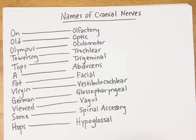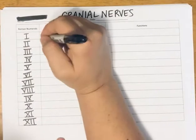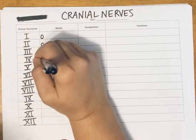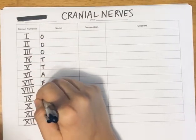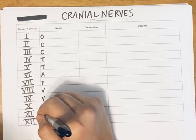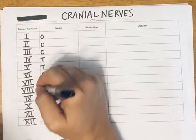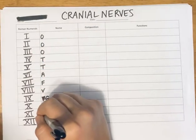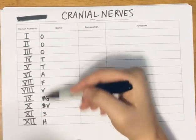So if you're filling out a chart, you always would start with learning your mnemonics. On old Olympus, towering tops, a fat virgin viewed some. I missed one. On old Olympus towering tops, a fat virgin German viewed some hops. So before you ever do cranial nerves, the first thing is get down your mnemonics.